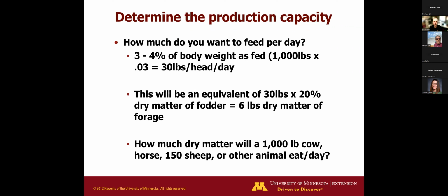So you also have to determine the production capacity. How much feed do you want to produce a day? My example here is a dairy cow, 3 to 4% of their body weight. We want to produce about 30 pounds per head per day, and that's as fed. So producing 30 pounds of fresh forage per day.